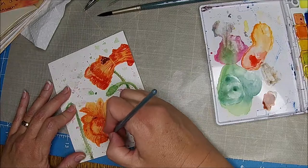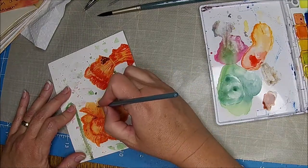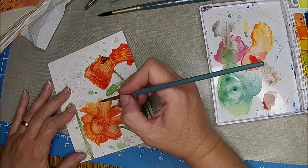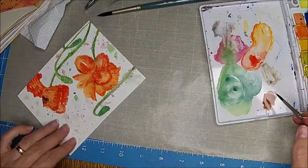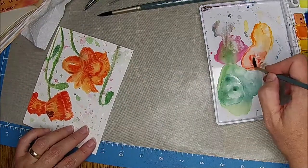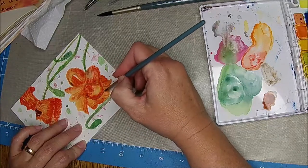And I think the brown looks really good. Really nice. I like that. Oh, I'm almost done, so maybe she'll chill a minute. Okay, and then I really want some darkness in here.